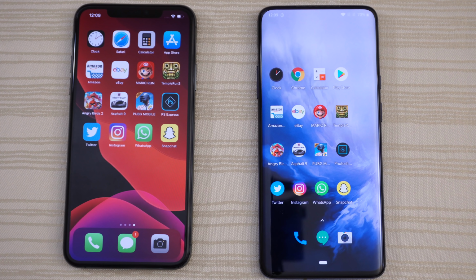All right, turn on both at the same time. See which one has a faster boot up. Let's go. Who's gonna win this? Let's find out in a few seconds. OnePlus or the Apple? Which one will win the boot up right now? Let's see. Oh, OnePlus? Oh, I don't know. Very close. You guys are the judges on that one. Pretty much identical though, if you really think about it.